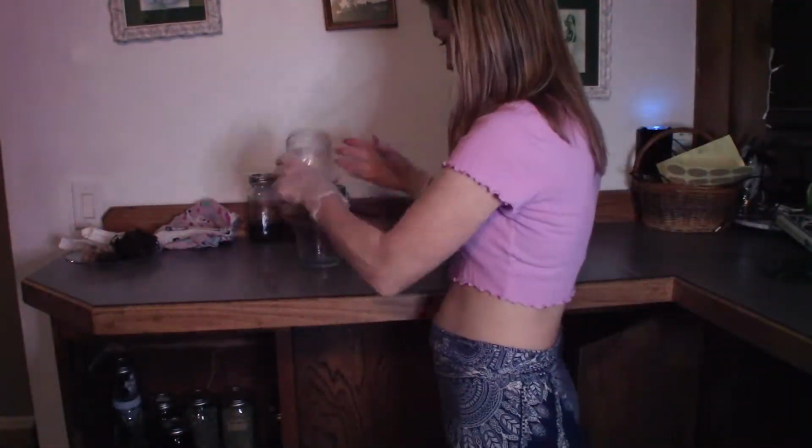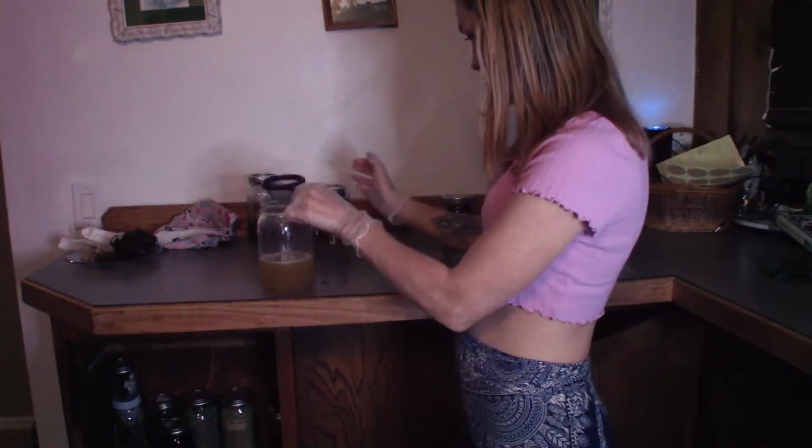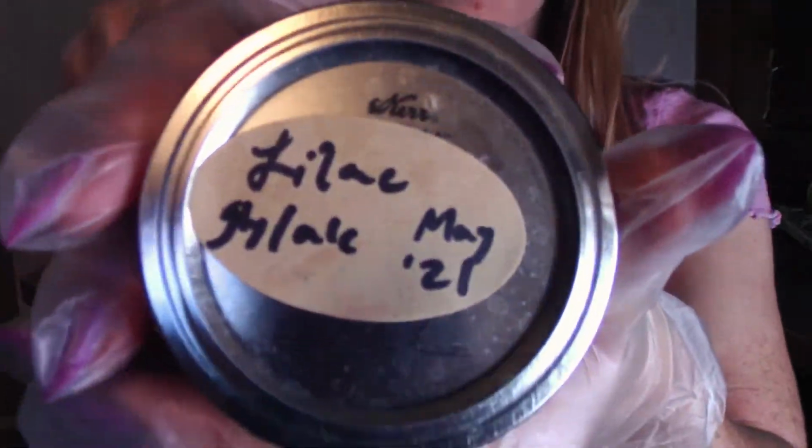Here's a good one. This is ginger. Ginger elixir, alcohol and honey. You've seen me make Douglas fir elixirs. This is like ginger ale, but super powered, very spicy. This stunning lilac preparation is not quite ready to be pressed out yet.